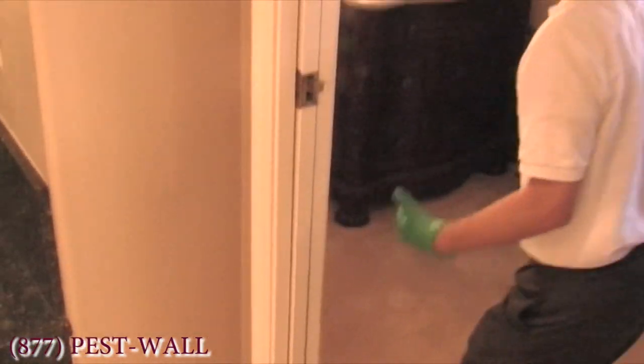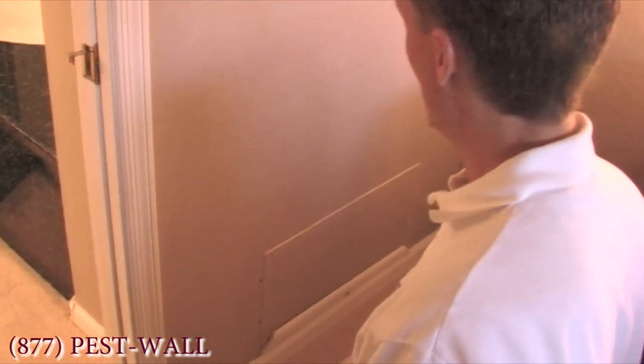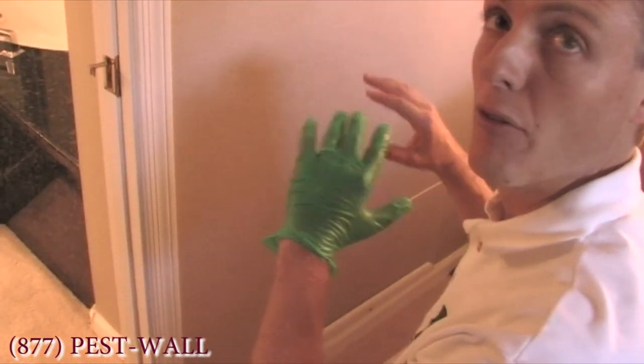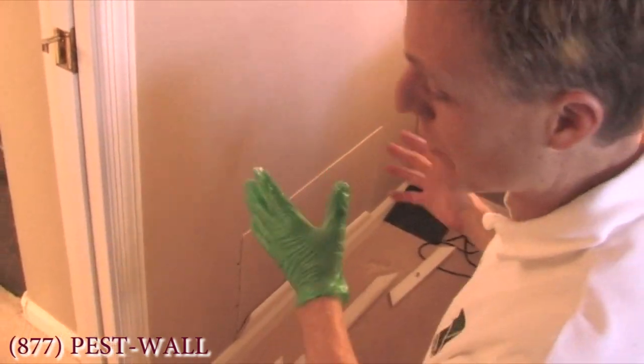So we accessed this through this access door that was already there, and we went ahead and treated that void to sort of block off scorpions from being able to move through that void.